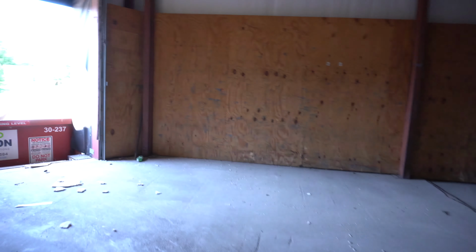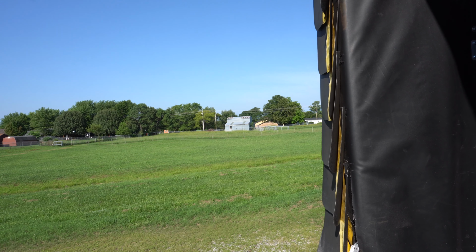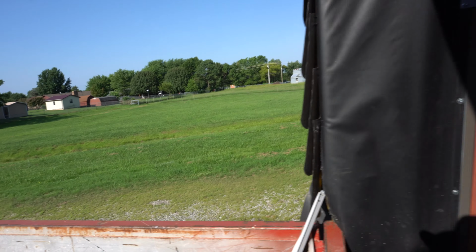We got a little demolition going here in the hall section. Another dumpster. You can kind of see it a little bit better now than you could that first time because the light was all jacked up. But the property line goes all the way to that little barn over there. So quite a bit of space to build.